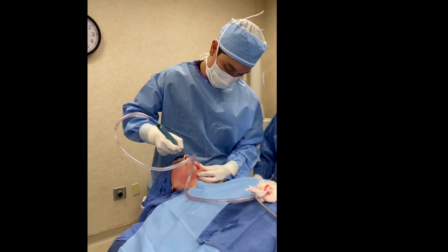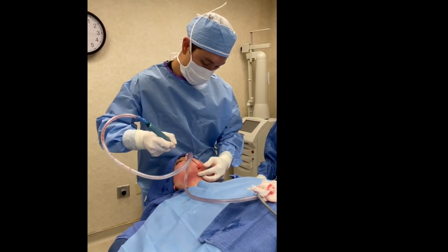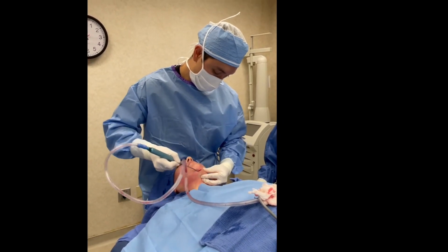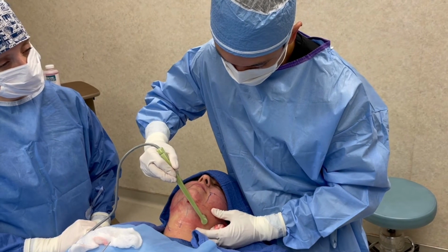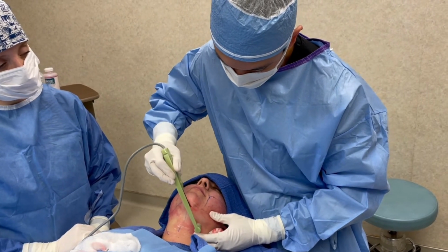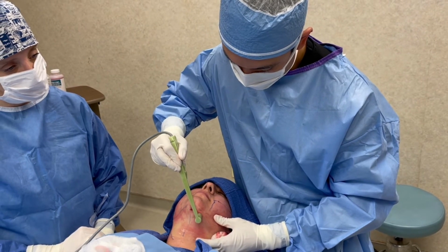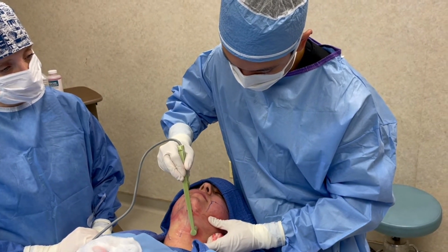In this case, submental liposuction was first performed to reduce some of the fat, so the FaceTite device may work even better. The FaceTite device is then used through all 3 access ports in a fanning motion to help us reach our target temperature.